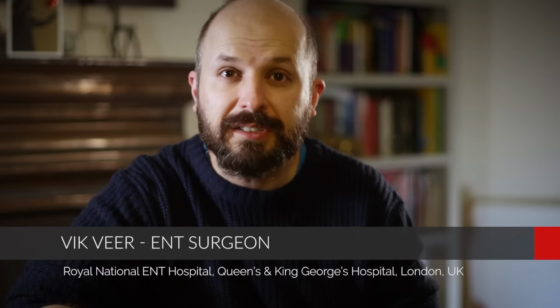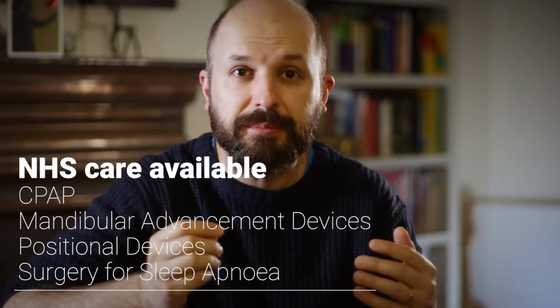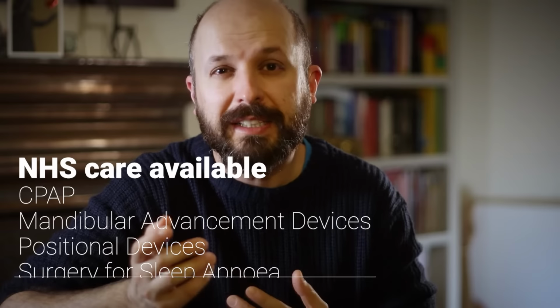I'm an ENT consultant surgeon that works for the NHS. I work at the Royal National Throat, Nose and Ear Hospital in central London, and I also work in King George's and Queen's Hospital in Essex. My job on the NHS is to provide care for snoring and sleep apnea patients. And I try and give a range of treatments from mandibular advancement devices, CPAP, and also surgery, which is what I'm trained in. I'm a surgeon.